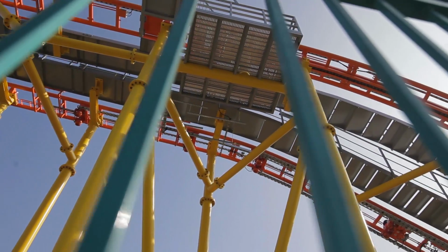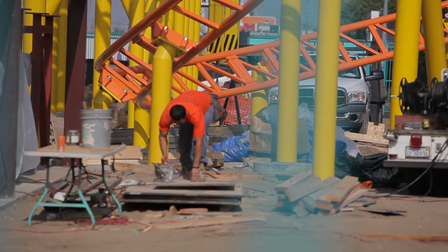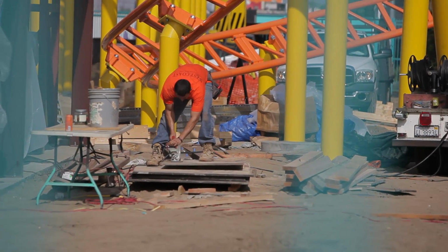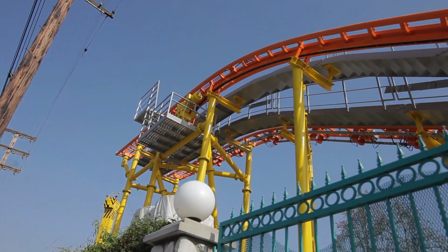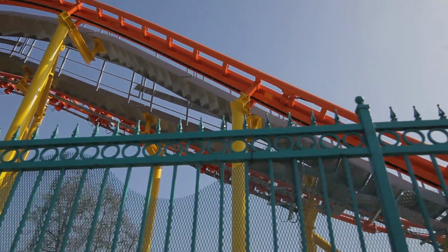Doesn't stand very tall, but it'll be a fun little family coaster. I don't know if you guys have seen the layout, but it's similar to a gravity-fed coaster like a boomerang. It pulls you back, you do the track, and then you go up the second hill, and then you drop back down and do another circuit, but this time in reverse.